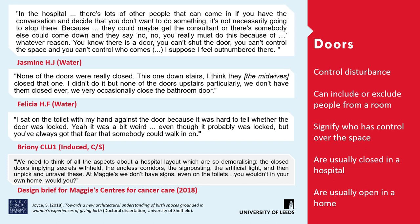Felicia then talks about the fact that when she had her home birth, in their house they didn't really close doors. So she was able to move freely between spaces. And actually the only door that was closed during the labour and birth was the one that the midwives closed to the kitchen.